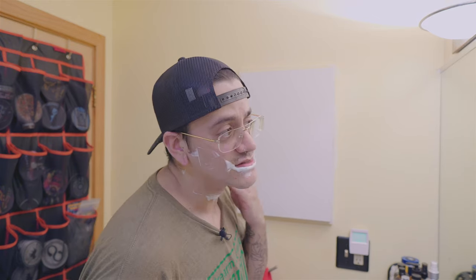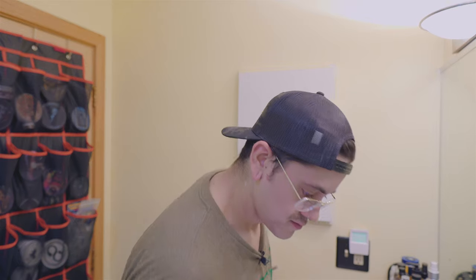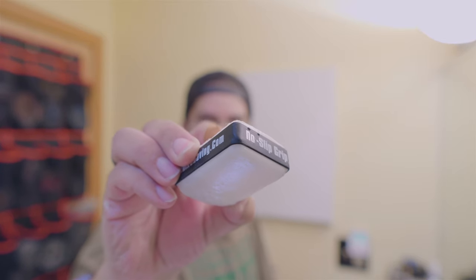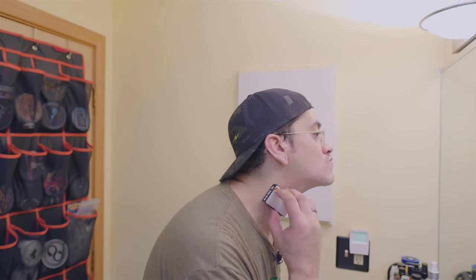All right, third pass is done. Just going to rinse off for the last time, do a couple pickups, and then we're all set. We're going to utilize the PAA dry docks, PAA alum block with dry dock system and no slip grip. Man, that's a mouthful. No real stinging, so that's good. Whoops. The no-slip grip slipped off.